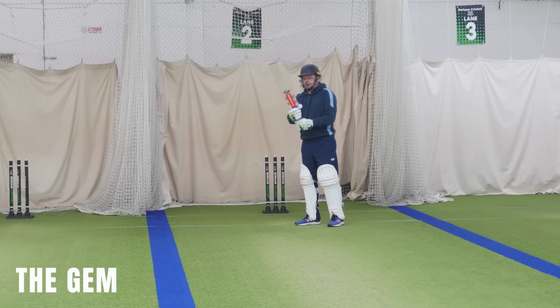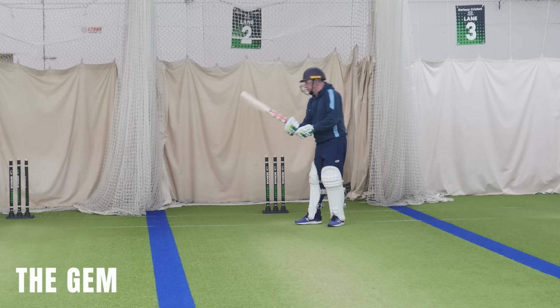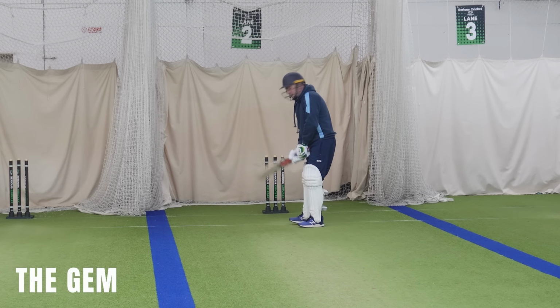Right, Rich. I've got the Gem. Yes. It's had a bit of a facelift for 2025. New colourways. It's the lightweight bat. Let's see how we get on.